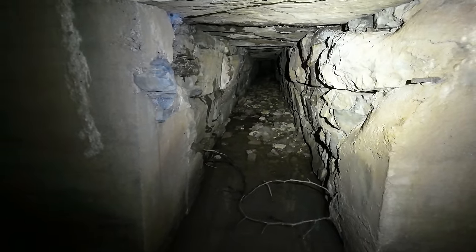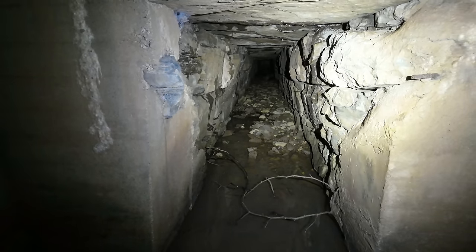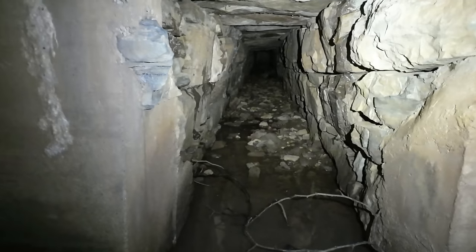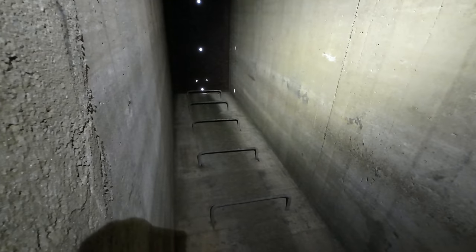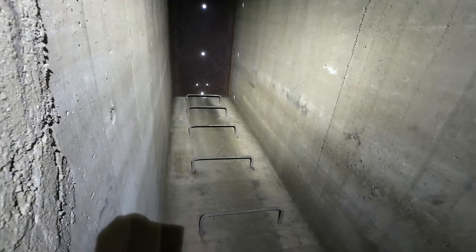Oh, this looks so interesting though. I'm gonna have to return at some point and go through this because beyond what I could see, it looks like it goes downhill. Wow, and this is some old stonework here. So it's concrete mixed with stone. We do have an overhead door up there to the surface, so we're about 15 feet below the ground.